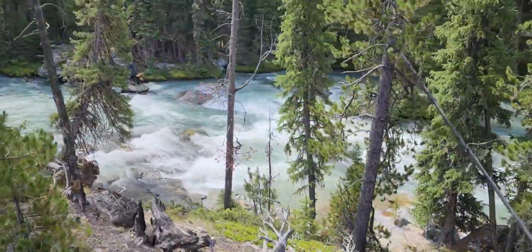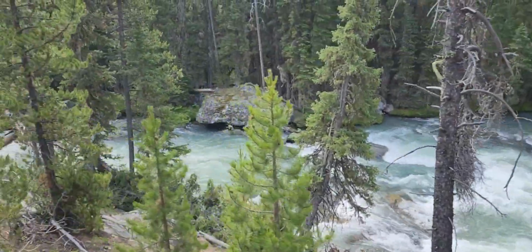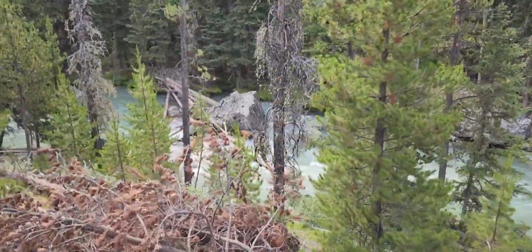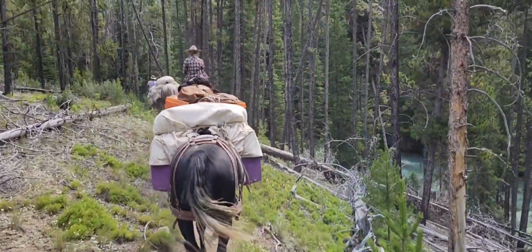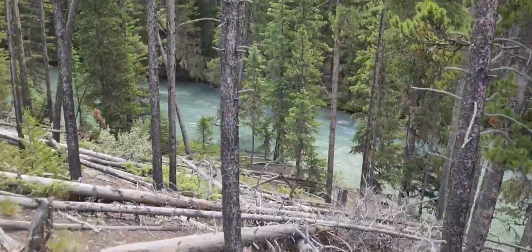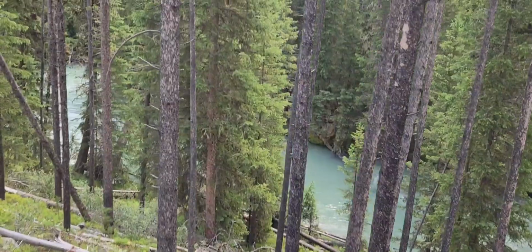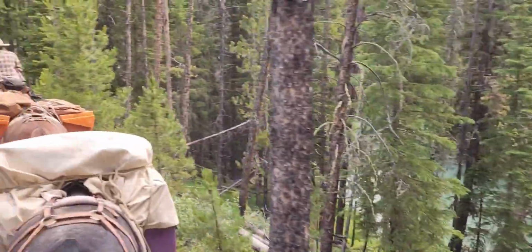Well, that looks fun to kayak. Except for that. It would kind of wipe you out. It's one of the most prettiest places I've ever seen. And it just kind of gentles out again.